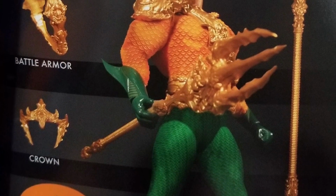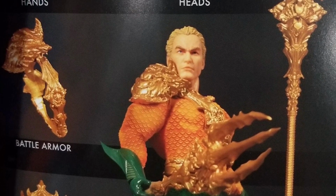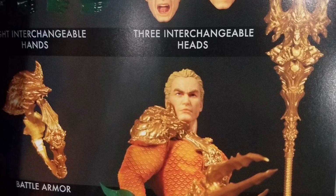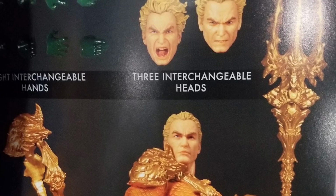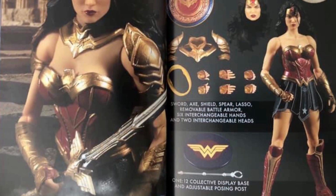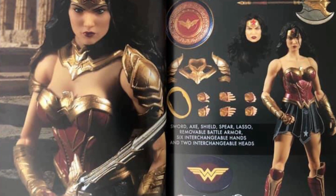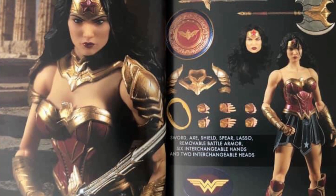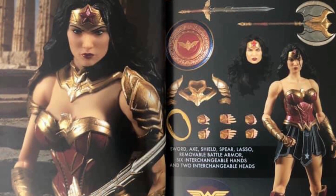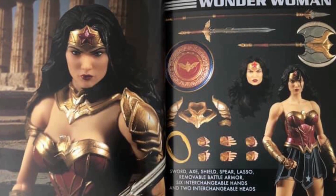And we will also be getting a classic comic suit version Aquaman, so he is going to have removable armor, which is awesome, his trident, of course, some alternate heads or faces, and then some interchangeable hands. So pretty excited for that one. Then we will be getting the Wonder Woman that was on display. She has a Mezco stand, some alternate hands, faces, her shield, an axe, a spear, a freaking sword, and then I really like how she also has removable armor as well.